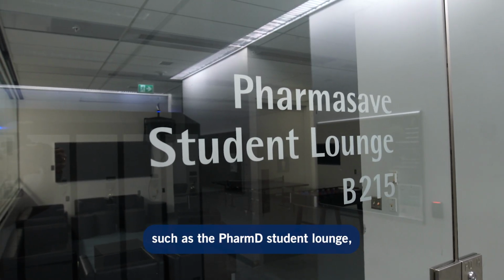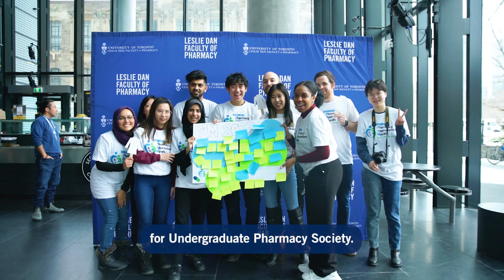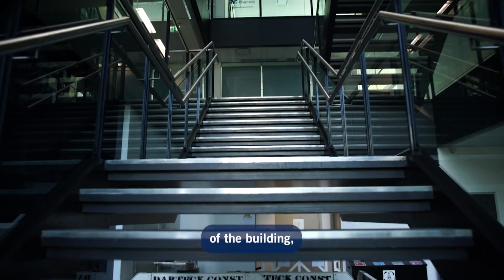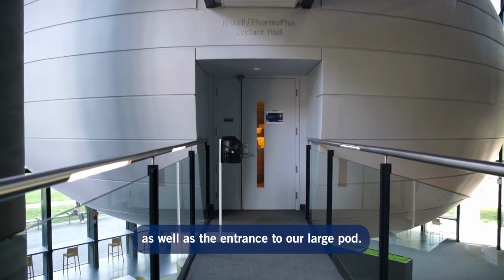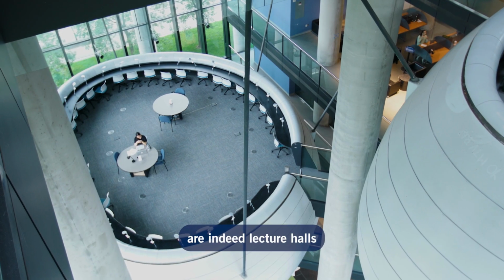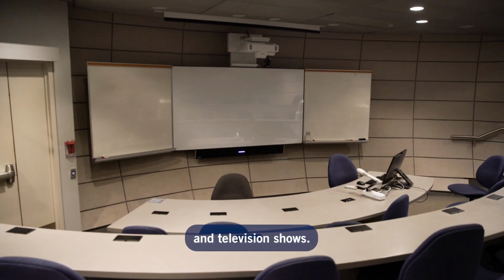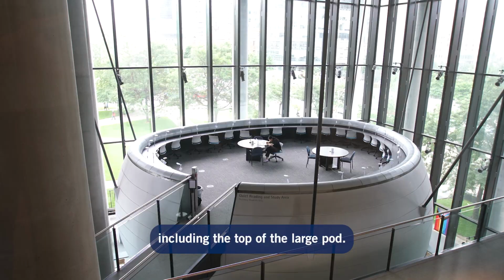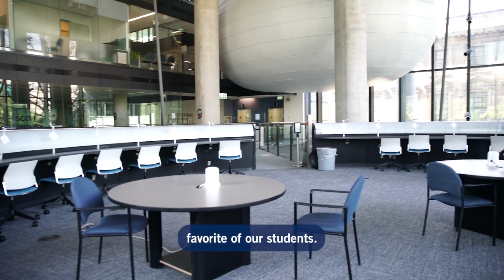as the PharmD Student Lounge, prayer rooms, and the home base for our Undergraduate Pharmacy Society. Heading to the second floor of the building, you'll find plenty of open study space, as well as the entrance to our large pod. Yes, those floating pods you see from outside are indeed lecture halls, and have also been featured in a number of films and television shows. The third floor features even more study space, including the top of the large pod. This unique space is a favorite of our students.